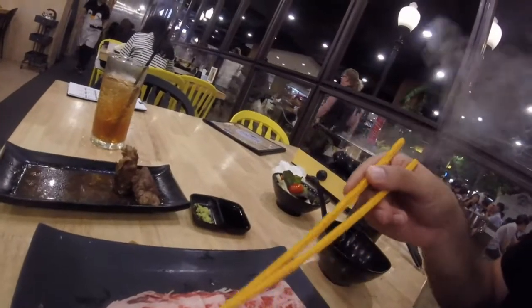I don't think there's anything better than a combination of meat, like steak, and salad. That mixture of steak and salad is a perfect blend to me. And this is so fatty and good.